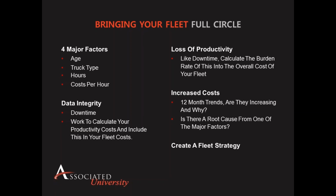We have age, truck type, hours, the cost per hours, data integrity. This is something we really feel is important. Calculating in your downtime, making sure you're paying attention to your productivity costs, and then your loss of productivity overall throughout the course of these repairs, and then focusing on your 12-month trends. Are they increasing? Why? What is the root cause? Really looking at those four factors: age, truck type, hours, and cost per hours.